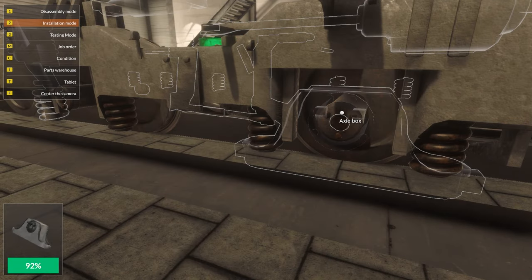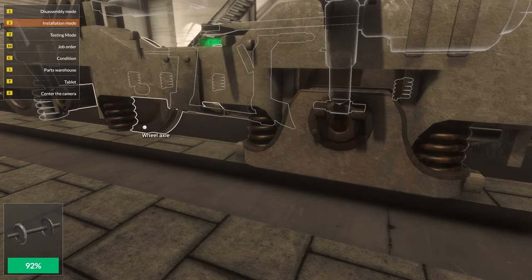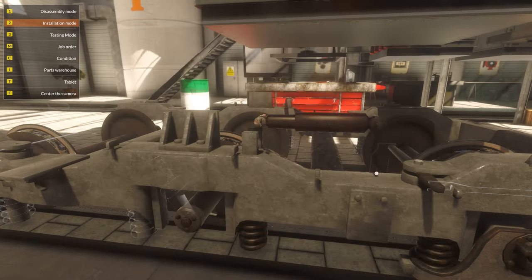Screw you in with a grin. Just might as well go from left to right. From left to right. For all you 7Dust fans. And we'll take the hydraulic absorber. Select you.